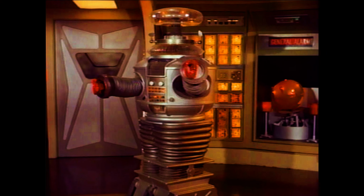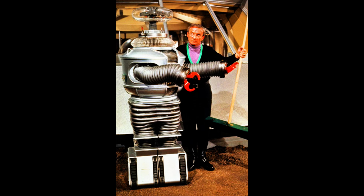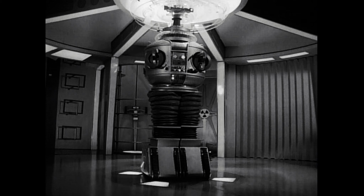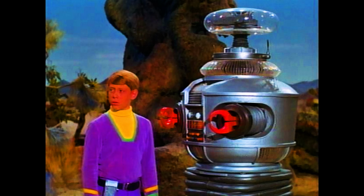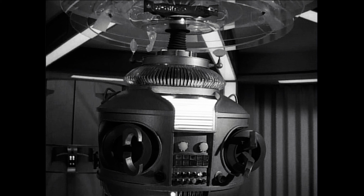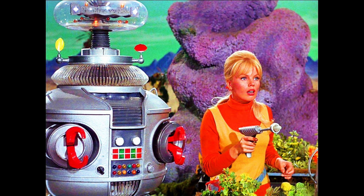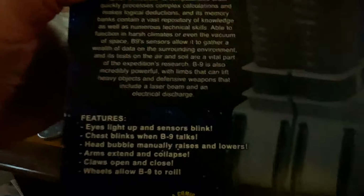The Class M3 model B-9, General Utility Non-Theorizing Environmental Control Robot, is the most important piece of equipment on the Jupiter 2 mission. Its computerized brain quickly processes complex calculations and makes logical deductions. Its memory banks contain a vast repository of knowledge, as well as numerous technical skills available to function in harsh climates or even the vacuum of space. B-9 sensors allow it to gather a wealth of data on the surrounding environment, and its tests on the air and soil are a vital part of the expedition's research. B-9 is also incredibly powerful, with limbs that can lift heavy objects and defensive weapons that include a laser beam and an electrical discharge.